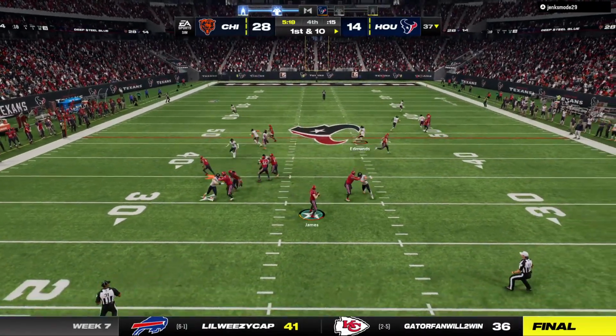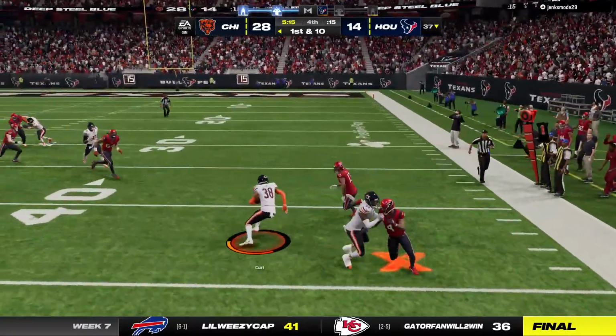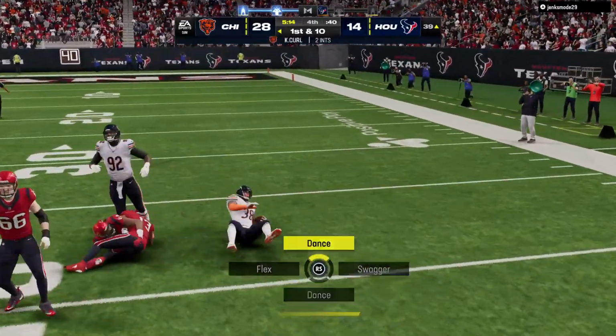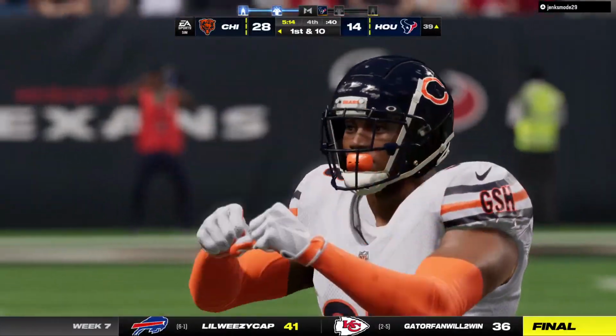James now on 1st and 10. Oh, into a sea of defenders and intercepted. Picked off by Cameron Curl. And the return stops at the 39-yard line.